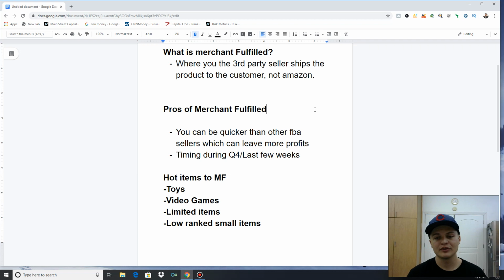Another pro of merchant fulfilling is timing, right? There's a certain cutoff right at the beginning of December saying, if you don't ship your products in by this specific date, it's most likely not going to get checked in on time before Christmas. And there's that 2-week gap period going into Christmas where you can still merchant fulfill items. Whereas if you were to send it to FBA, it just wouldn't get there in time to sell.